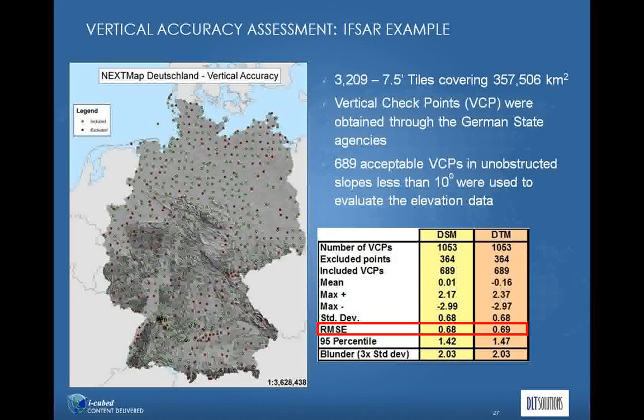And across the board, they came out to be right in the range of 0.7 of a meter in the vertical in terms of the root mean square error. So it shows that our vertical accuracy spec is very conservative.